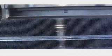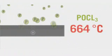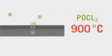Because the plastic magazines would melt in the oven, the raw wafers are transferred onto the process boats made from quartz. The wafers are exposed to a phosphorus-based atmosphere in the oven. The high oven temperatures cause the phosphorus particles to diffuse into the wafer. This in turn causes the wafer surface to convert from a positive to a negative conduction type.